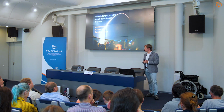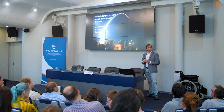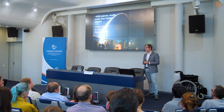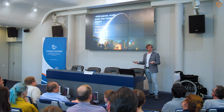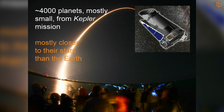Kepler's mission has recently finished, and the final catalogue of planets from Kepler involves something like 4,000 systems. Now, not all of those are real planets. There are probably some false positives among that catalogue, but we think the vast majority of those systems are bona fide extrasolar planets, and many of them are substantially smaller than the giant planets which we've been talking about before. So what did Kepler actually find?